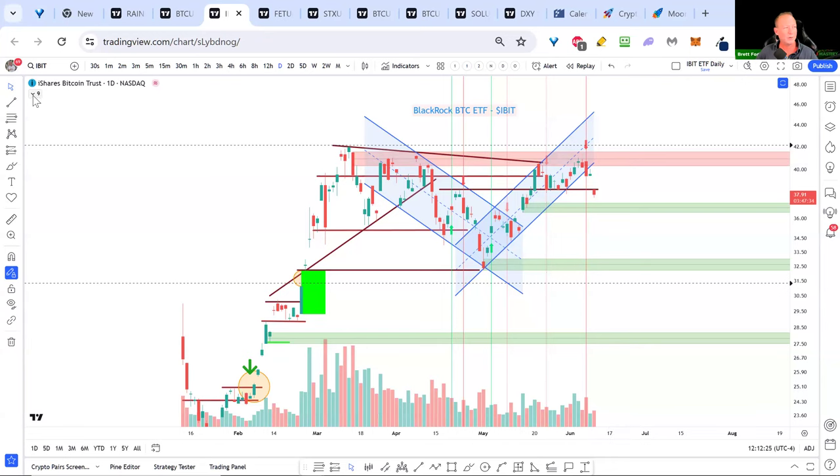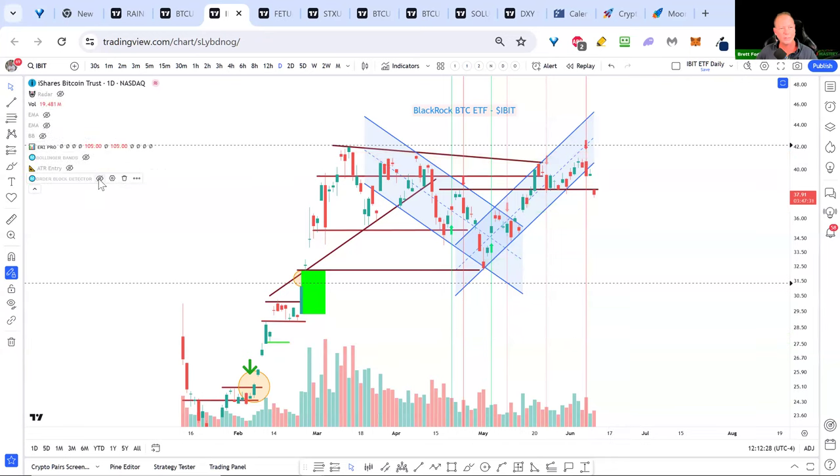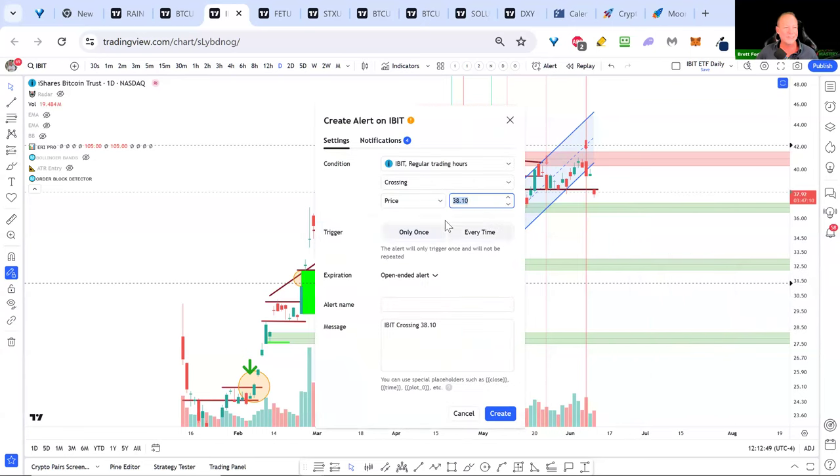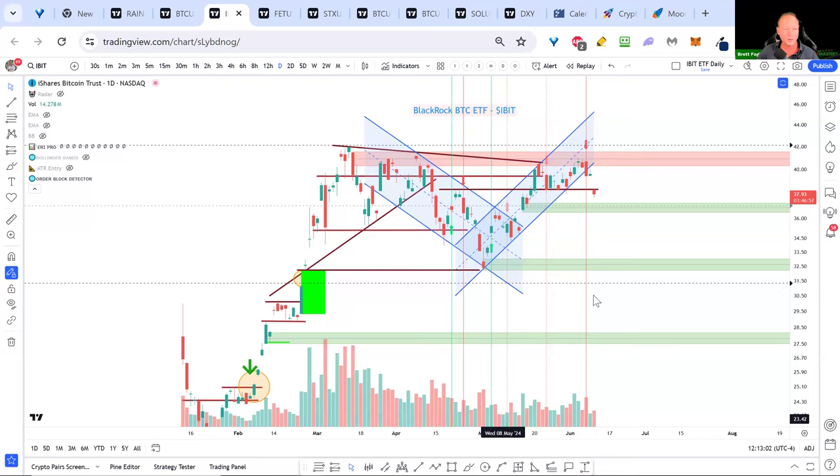This is another one of our indicators, the order block detector. It's been uncanny as far as calling these tops, so we want to pay attention to this. We had a bearish ERI on the IBIT two days ago on the daily, over the weekend, and I missed that. But down below, there's a little bit of buy pressure around the 37 area, so I will put an alert on that. One of the cool things about these indicators is that you can set alerts on them. If we say crossing down 37, then that might be a possible bounce area. I always customize my alerts so it's clear on what that says.